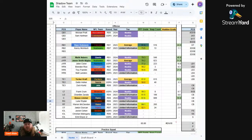Kenny McIntosh still not getting a lot of run. Still hoping he can find a way in somewhere, but just not looking to be great. But there's some fun running backs in this class that hopefully we'll be able to snag in the upcoming draft. Maybe we can have a dynamic, two-back room that can give Bijan a break every now and then.